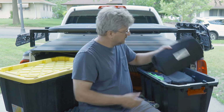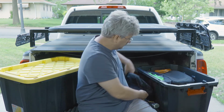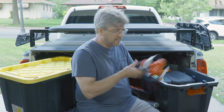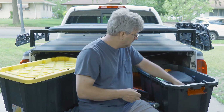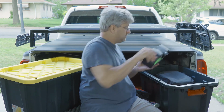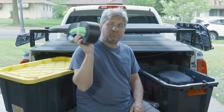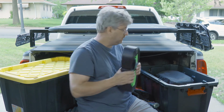We also got a small toolkit in here with the tools that I need. I've got some soft shackles. We need those at the off-road park this weekend. I've got a recovery strap here, which is brand new. I got that from Rhino, so if I need this, I'm ready to go.